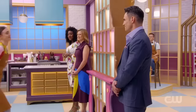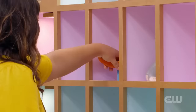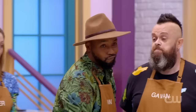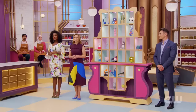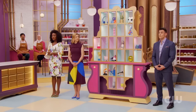Lexi. Miley. Ian. Okay. Amber. And Vince. Mm-hmm. Some intriguing selections. We can't wait to taste the stories behind them. To our fully stocked pantry, and only 2 hours to complete your desserts. Remember, the baker that presents us with our least favorite dessert will be going home.